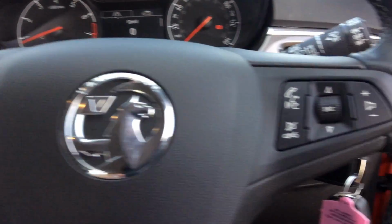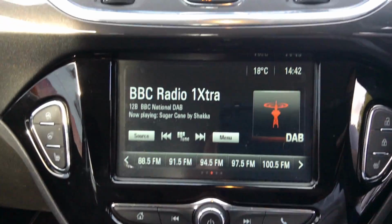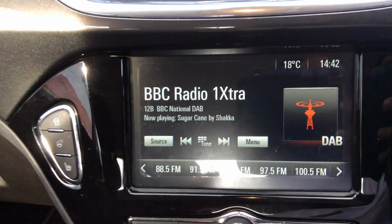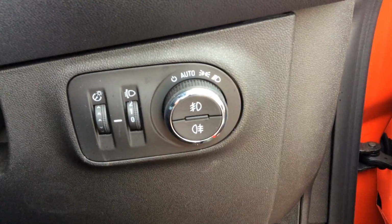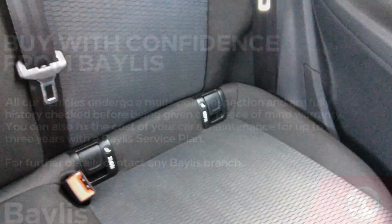Into the car we see the cruise control and volume controls on the steering wheel, the dashboard with the mileage, the heated steering wheel and heated seats, also the touchscreen unit, the heater controls and air conditioning, the USB connection and manual gear stick, the automatic lights, and electric windows and mirrors. In the rear, we also have a double rear ISOFIX system.